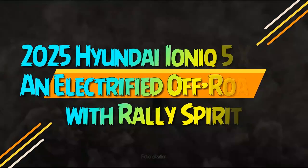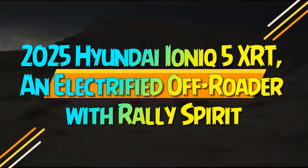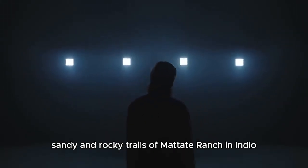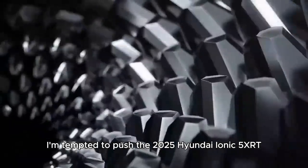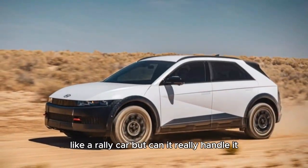2025 Hyundai Ioniq 5 XRT, an electrified off-roader with rally spirit. Cruising along the silty, sandy, and rocky trails of Matate Ranch in Indio, California, I'm tempted to push the 2025 Hyundai Ioniq 5 XRT like a rally car. But can it really handle it?